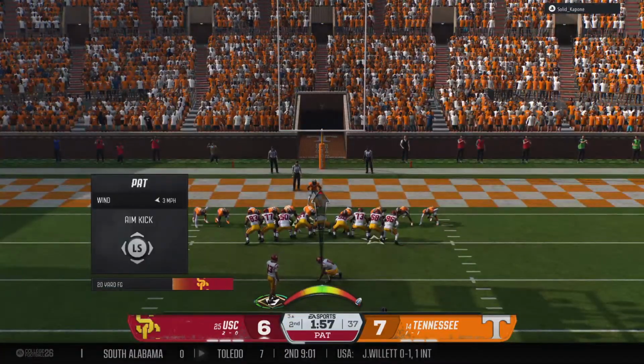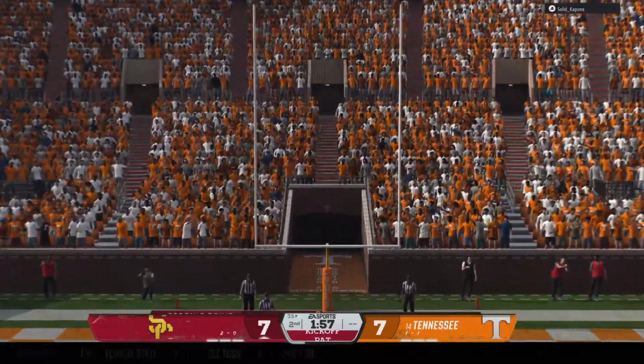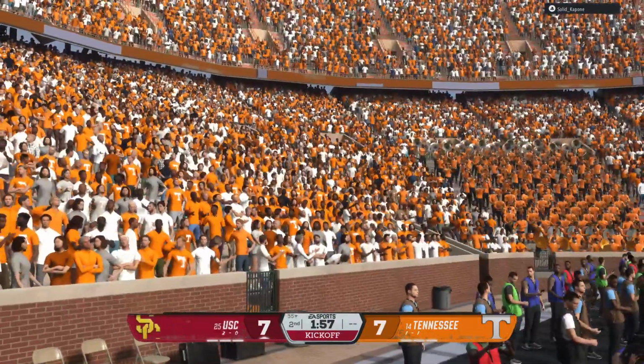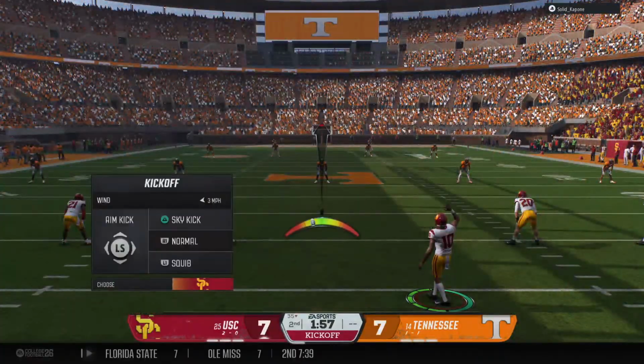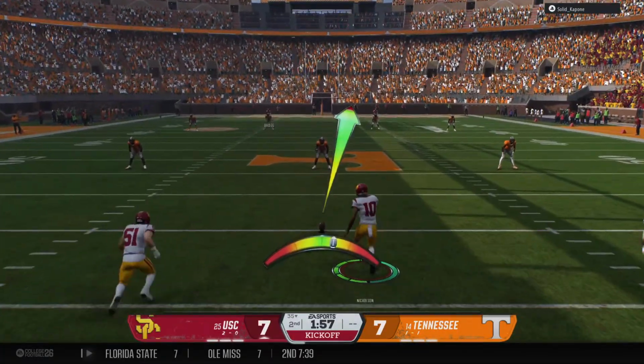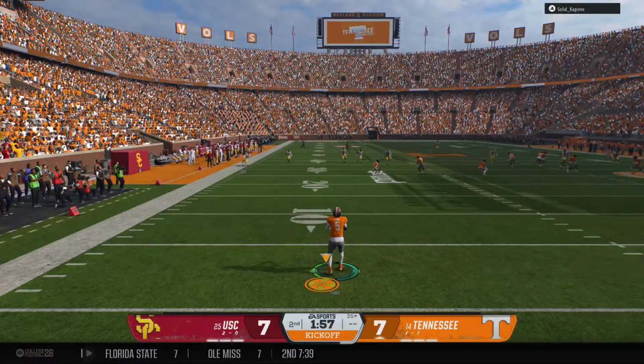Well, this offense is top 10 in the country in points per game because they've got a lot of speed and they've got home run hitters. They scored fast. They don't need 10 plays to go down the field. You saw it right there. They've recruited well. They've got playmakers. They're going to be a problem for defenses all year long.